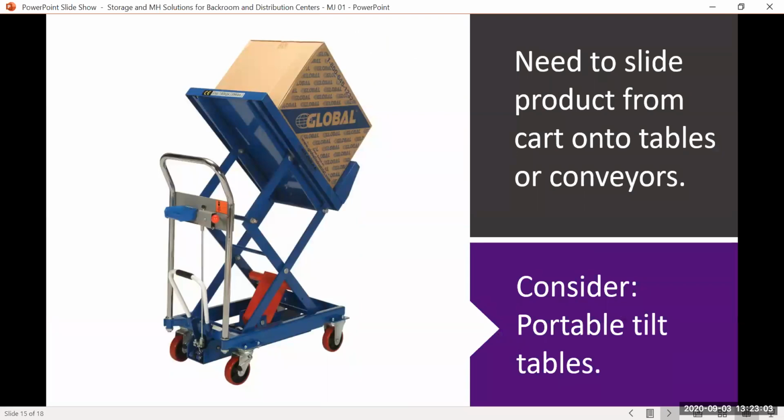Okay, next slide here. This cart is called a lift and tilt type of cart, and that's if you need to slide product on and off and raise the cart up and down to move product from various conveyors to pallets, and pallets back onto conveyors and so forth, and different machinery where you're trying to move product from a horizontal position into a vertical position, and vice versa. This is where these carts come in quite handy, at least in my experience selling those to various companies around the market here.